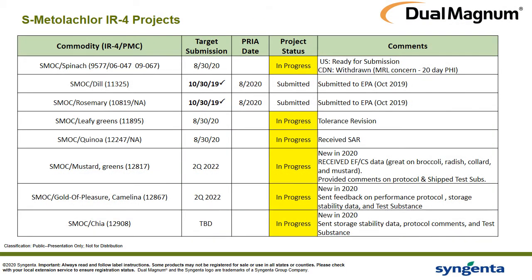For S-metolachlor, we still have several projects ongoing. It's kind of amazing when you think about the history of S-metolachlor and how many crops and crop groups IR4 has got registered for this product. It's pretty phenomenal. Some of the things that are going on right now, we're looking at spinach, reducing the PHI. We also have dill and rosemary pending at EPA.